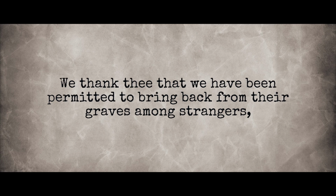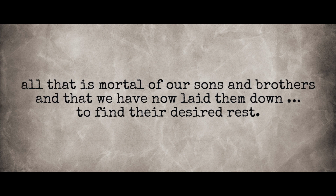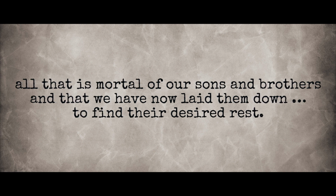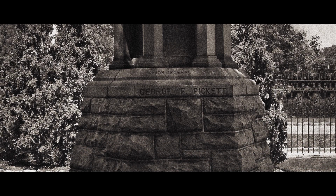"We thank thee that we have been permitted to bring back from their graves among strangers all that is mortal of our sons and brothers, and that we have now laid them down to find their desired rest." The remains were then buried in a place called Gettysburg Hill. A few years later, when General George Pickett died, he requested to be buried near his men on Gettysburg Hill in the Hollywood Cemetery. As we start to wrap up, one question remains.